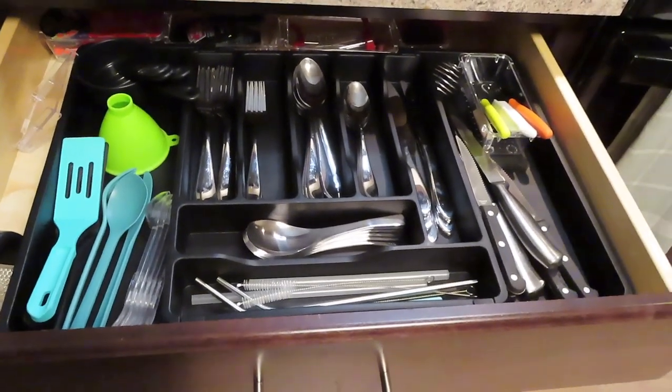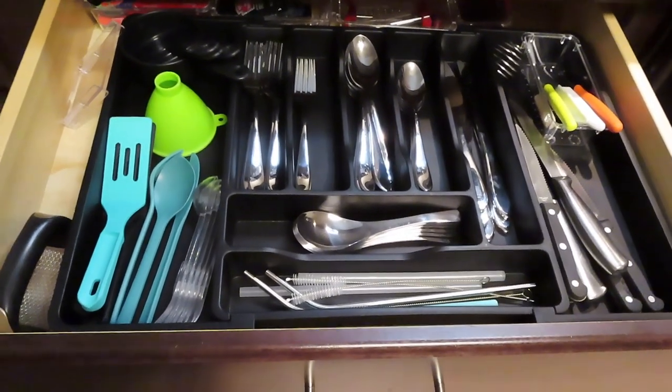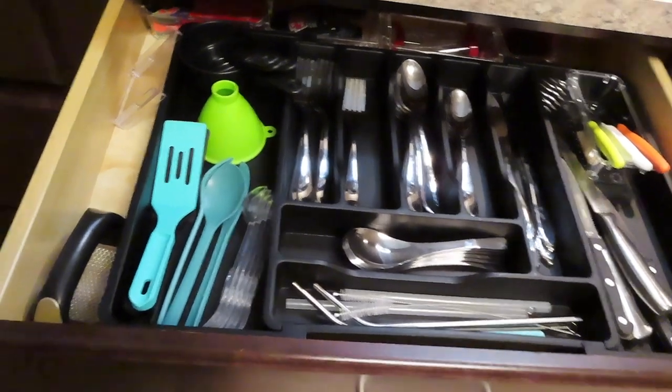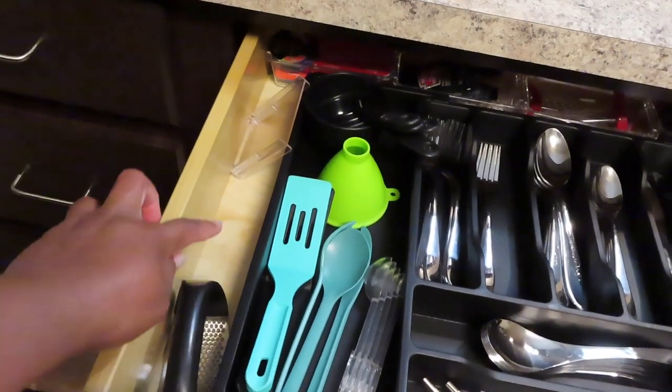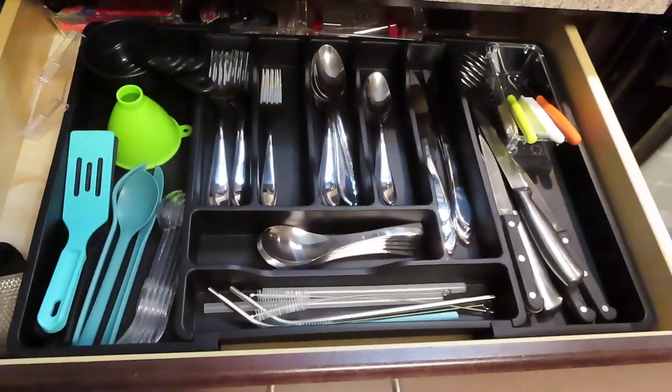So, yeah, I like it. I'm happy. Nice and organized, nice and big, spacious. I wish maybe it was a tiny bit smaller so I could have fit the containers in there, but I'm happy with it. All right, that's it for the organization.